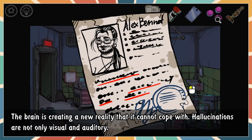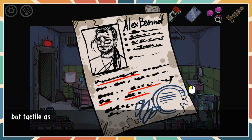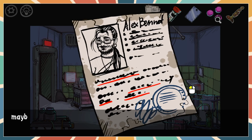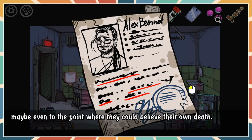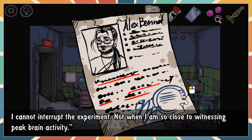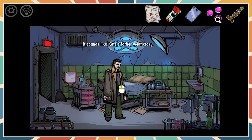Hallucinations are not only visual and auditory, but tactile as well. The patient is completely rebuilding the world around them. Maybe even to the point where they could believe their own death. This is extremely interesting. I cannot interrupt the experiment, not when I'm so close to witnessing peak brain activity.